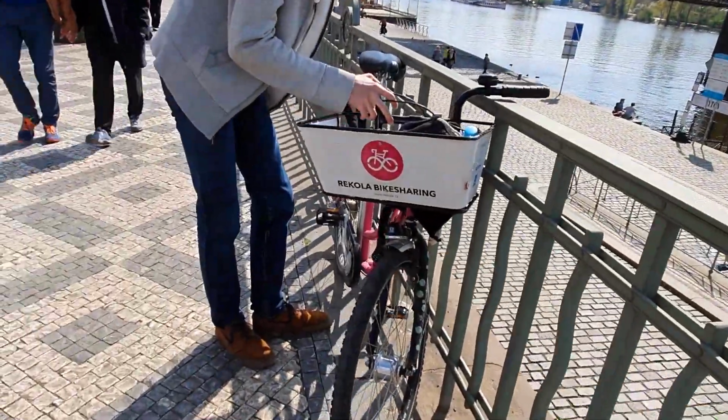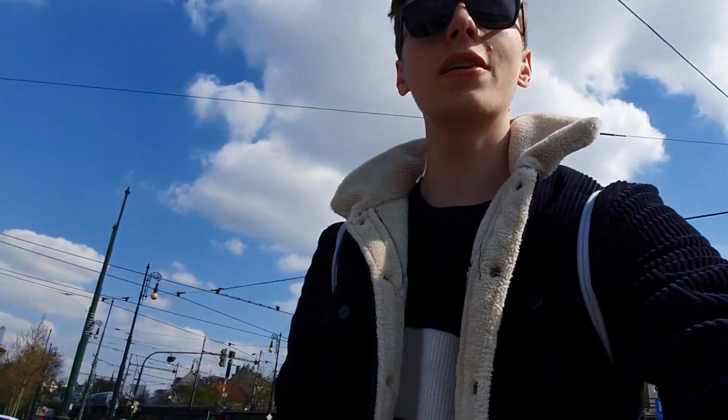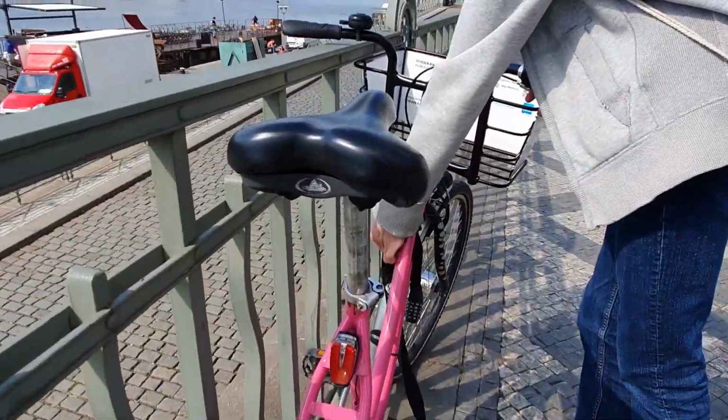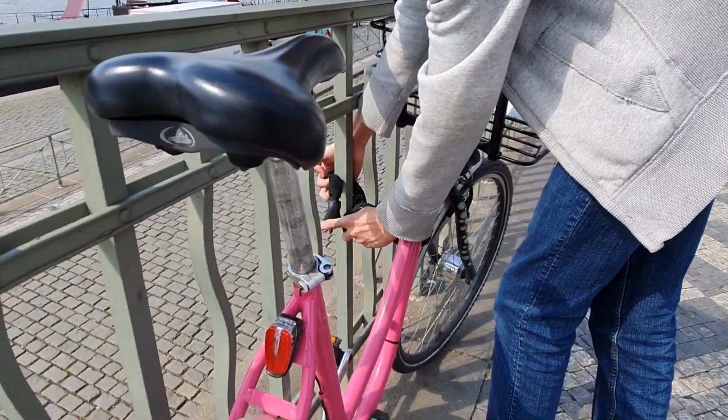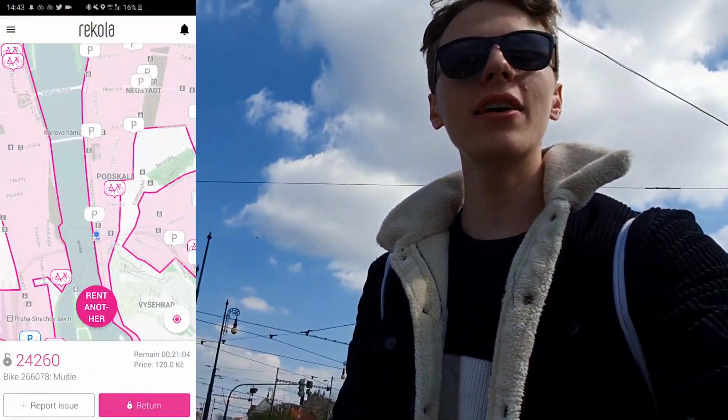So we're now going to go to another place and rent another bike, and we're now going to lock the bike here and we're going to show you how to correctly park your bike. To park your bike, make sure you're in one of the pink zones on the app, and then just put it somewhere where it doesn't annoy other people and lock it. And make sure you change the numbers so no one can unlock it. And then you go into the app and take a picture of it and you're done.